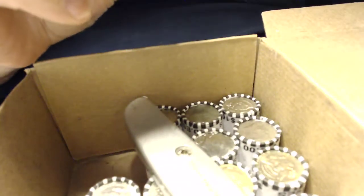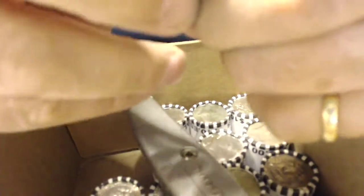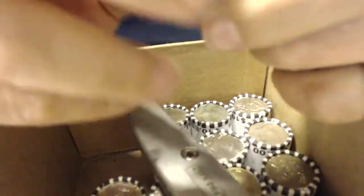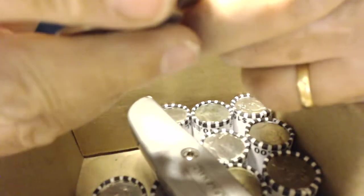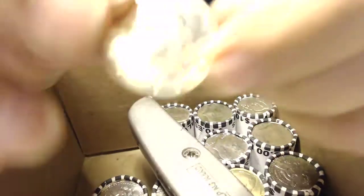71, 73, 74, 72, 77. Oh my God. I think I see three in here. And this is only roll 8. 1776, 71, 96, 83, 65.